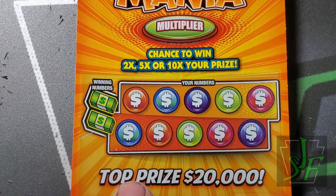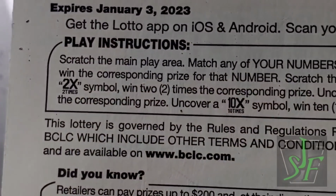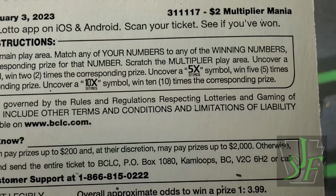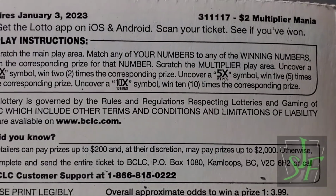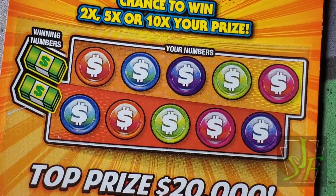Multiplier Mania. Two, five, or 10 times your prize. Play instructions. Scratch the main play area. Match any of your numbers to any of the winning numbers. Win the corresponding prize. And, of course, the multipliers. Standard rules. Just make me flip the ticket over.